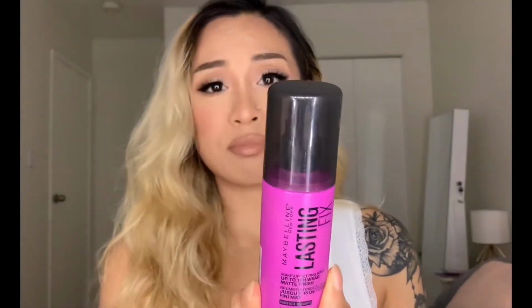And setting spray. I looked up on a website that tells you about ingredients in makeup, if it's good or not. I double checked the ingredients on this, and so far there's nothing very irritating, maybe except for alcohol denat. But I try not to spray it on my eyes, which is where my irritant is at. And actually I really like this one, and it's pretty cheap.